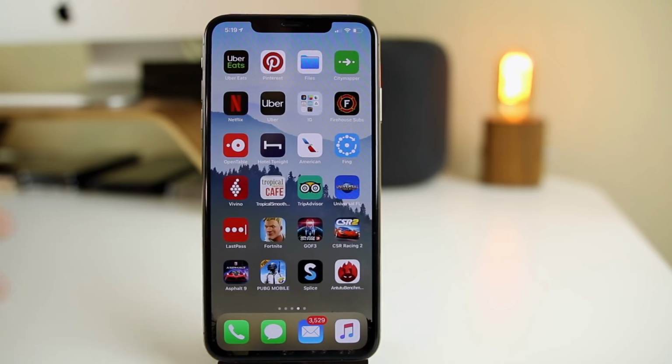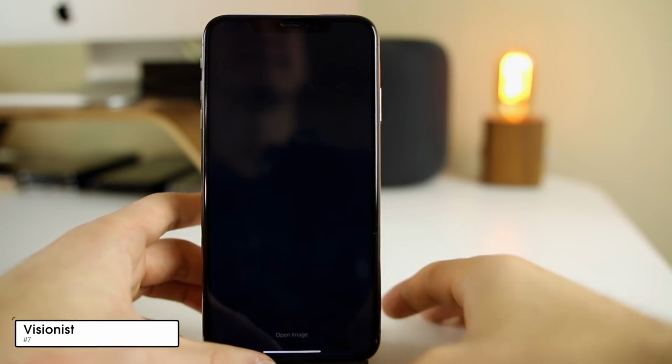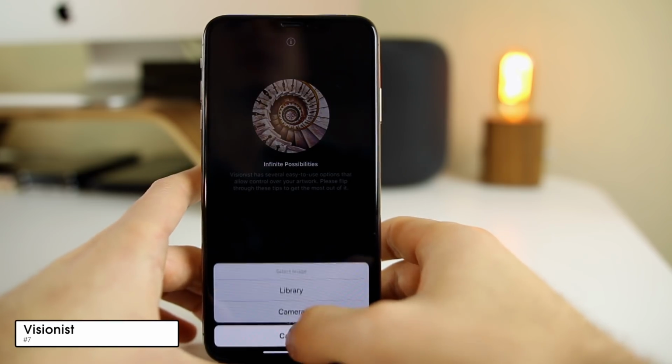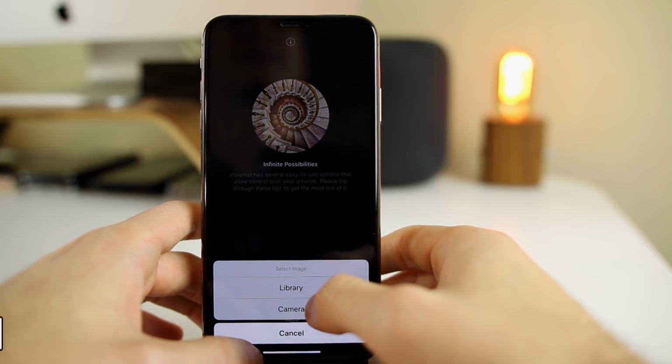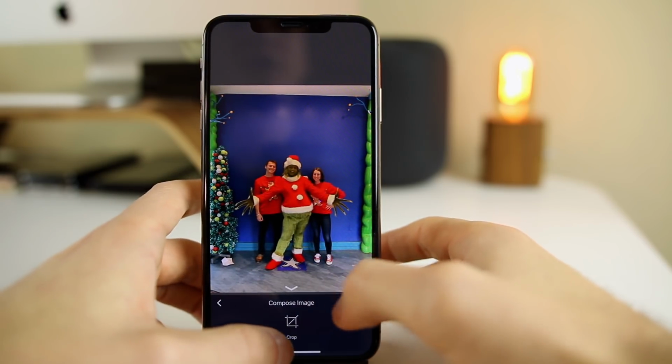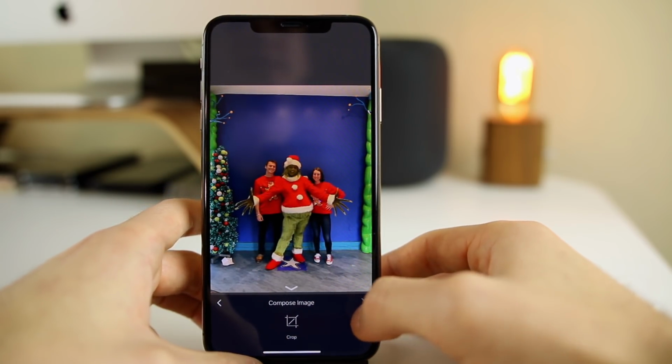I'd highly recommend it. Next up is an application called Visionist, and this allows you to turn photos into real painting looking images. So let me just go ahead and show you an example because I can't really explain it. So let's go to my photos. We're going to select this photo right here with my girlfriend and the Grinch. So we're going to go ahead to the next.